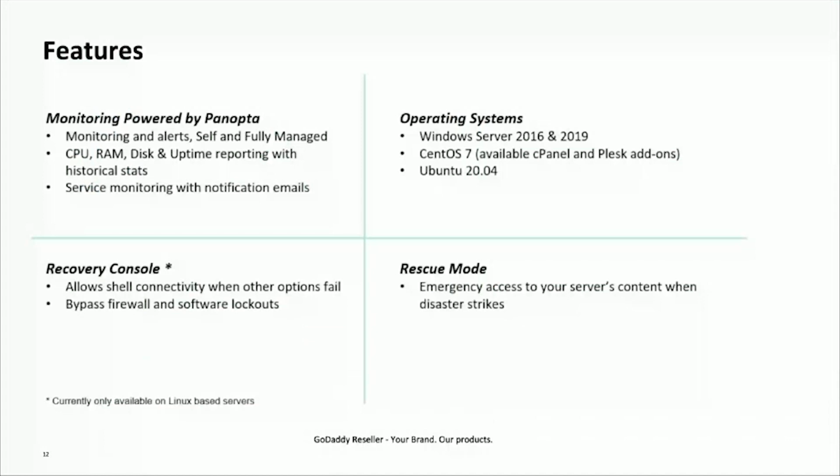So just a quick overlay, just some core features. We've already talked about Panopta. Operating systems, we're running Windows Server 2016 and 2019 right now. 2016 will start to tail off as that sunsets from Microsoft's offerings. We have CentOS 7, and CentOS 7 is where our cPanel and Plesk add-ons are available. That's the platform that'll run that.